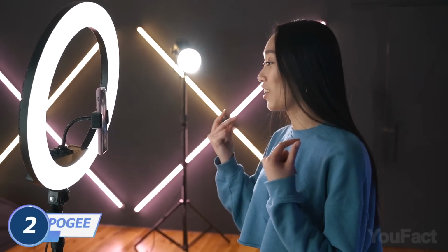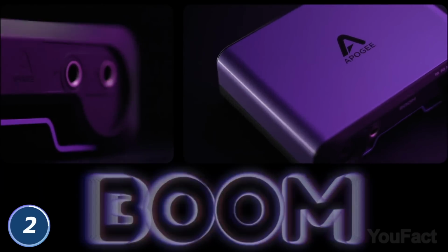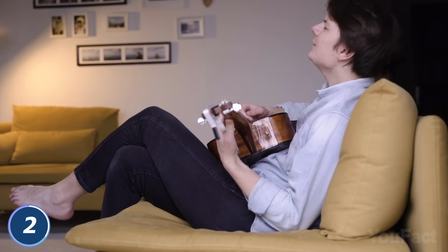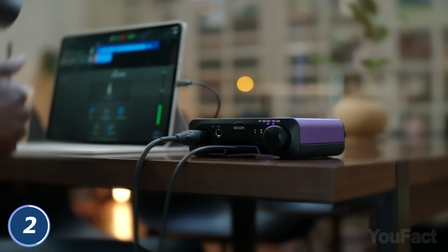What's one of the most important things when streaming, making podcasts, and creating any other type of content on literally any platform that comes to your mind? Yes, that's the sound. This tiny device called Boom will give your masterpieces a huge boost by elevating the sound quality. Are you an amateur singer? The built-in mic will capture every tone in your voice crystal clear.